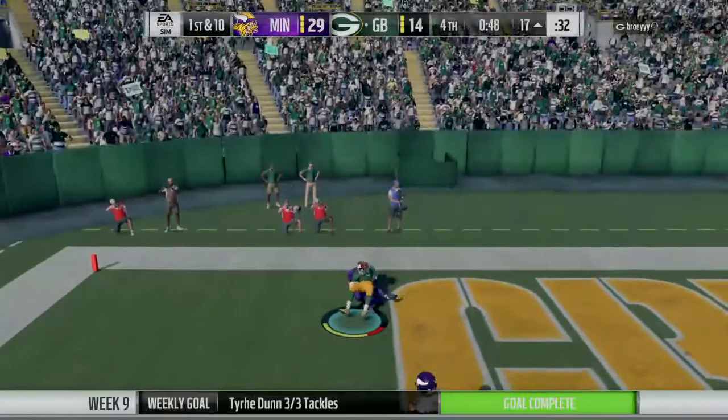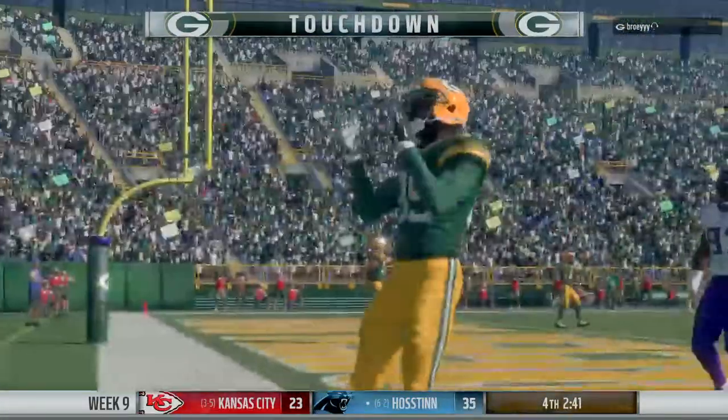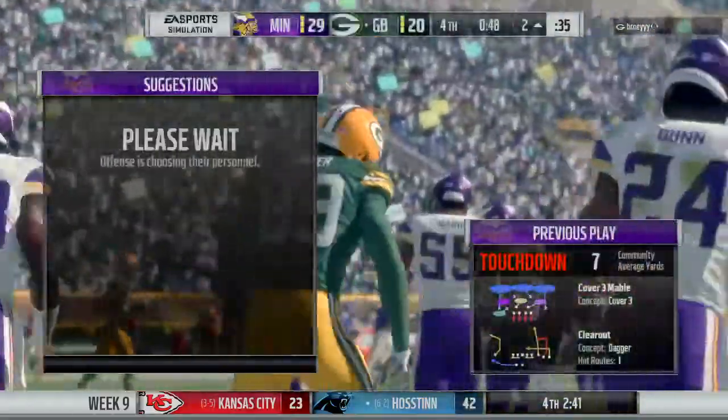And you know what I've observed over the years? And this is caught down for a late touchdown. So hold everything here. This one's not over yet. Okay, so they got the score.